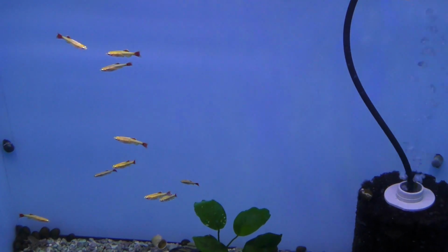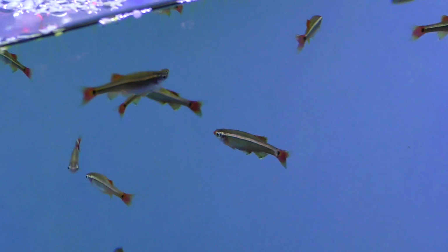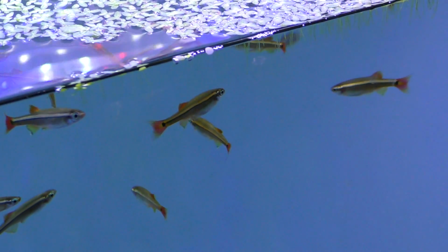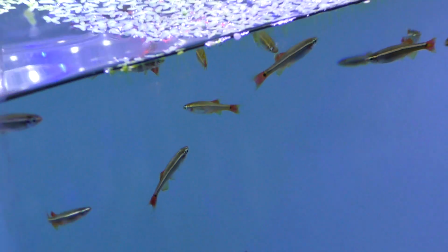extra perk. Let's see, do I have the normal ones? The normal ones right down here, if I scoot down, these are what the normal ones look like. They're kind of a bronzy color. The males are more slender and usually have more color. The females are bigger because they're carrying eggs, and usually a little bit more yellow on the anal fin for the male as well. So super cool.